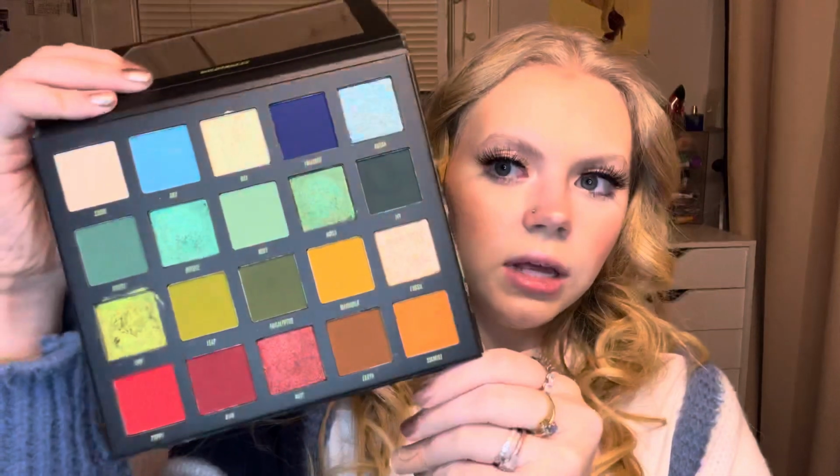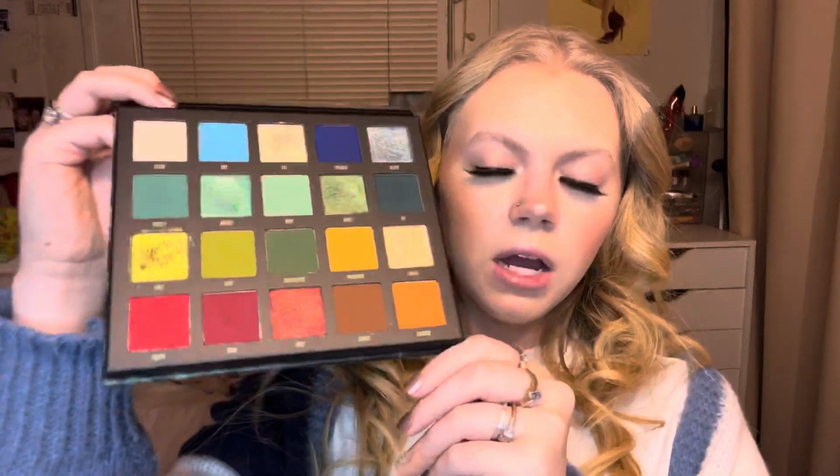My next palette favorite is the Beauty Bay Wilderness palette. I only used this a few times, but I love the color story, and I also love Beauty Bay's formula. So this is what the inside looks like. This is grungy but colorful, and it's just perfect for the fall and winter time. So many people loved this palette and raved about it.